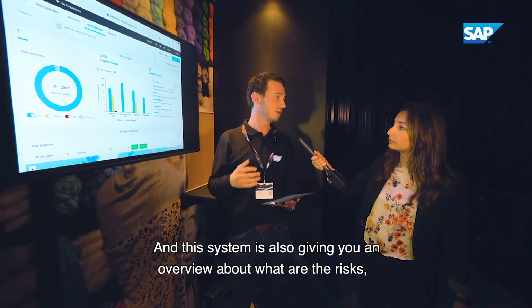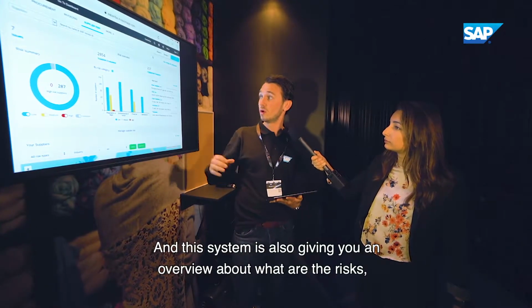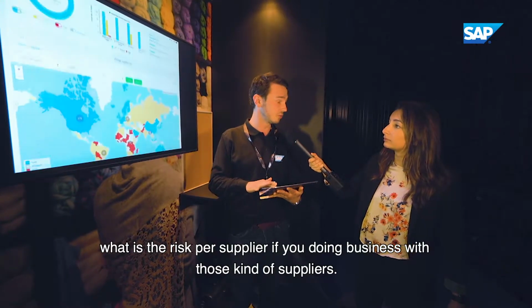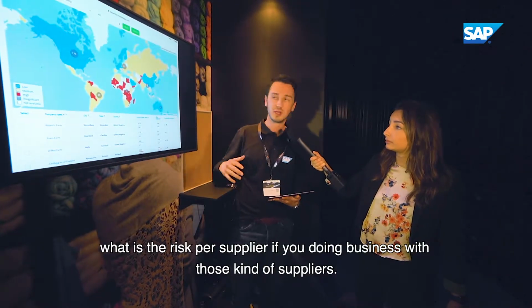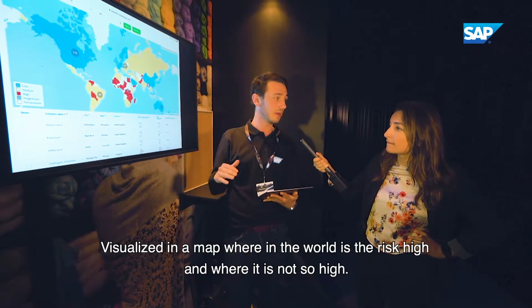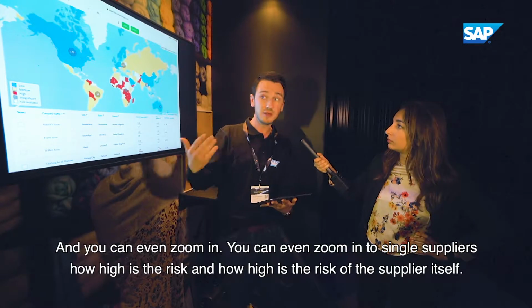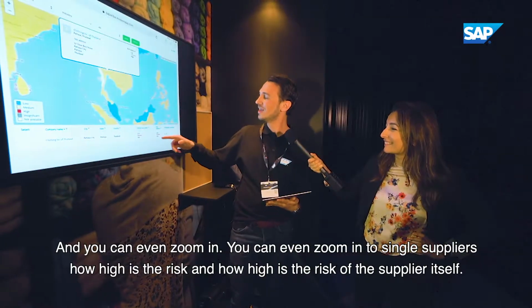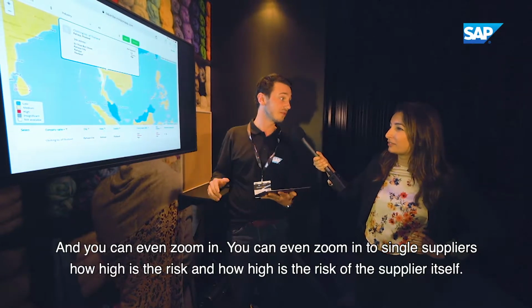And this system is also going to give you an overview of the risks. What is the risk per supplier if you're doing business with those kinds of suppliers? Visualized in a map: where in the world is the risk high and where is it not so high. And you can even zoom in to single suppliers. How high is the risk of the supplier itself?